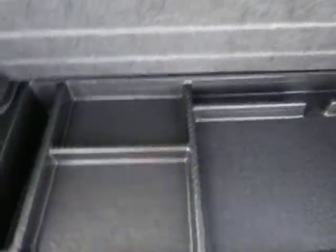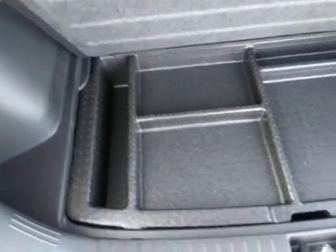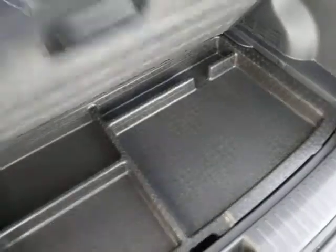And then underneath this piece right here, let's slide these up. Right here, you actually have some storage bins. So for camping or maybe outdoor activities, or maybe you just have diapers or stuff that you need to put back there, it'll fit in there pretty well, and it's a pretty sturdy surface.